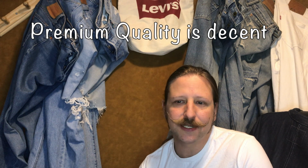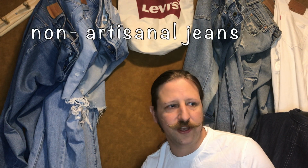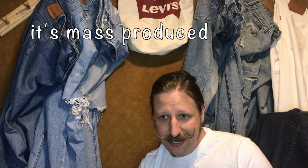Quality is decent. It's not spectacular. It's not artisanal jeans. You can't compare the premium line to some independent Japanese denim or independent New York, Austin, LA. These are mass manufactured jeans.